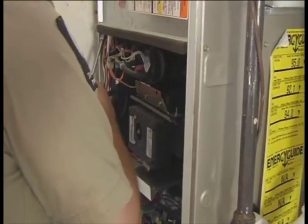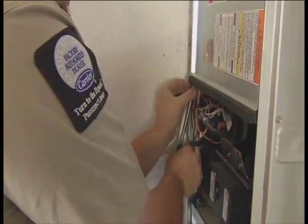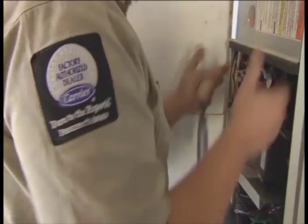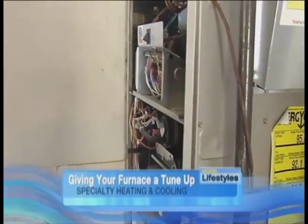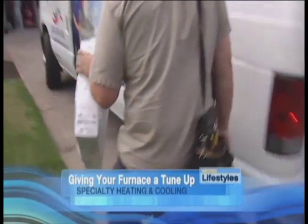There might be a few different things. One could be that the furnace is making noises that you haven't heard before. It could be taking a lot longer to heat up than it had in the past. Your gas bills might be higher than normal. So it's always a good idea if you see those signs to give us a call and have one of our technicians come out and take a look at it.